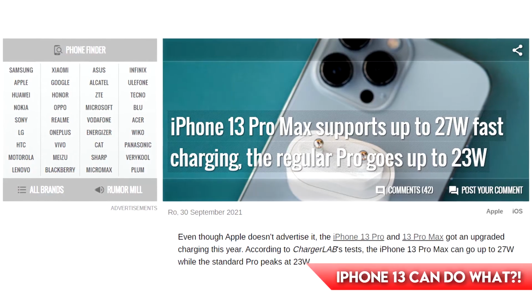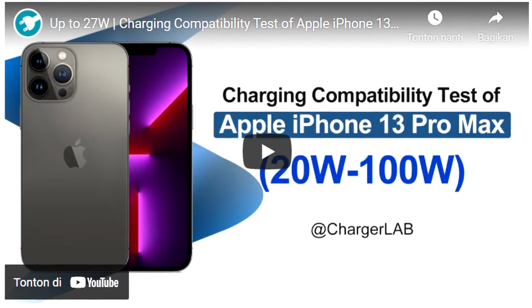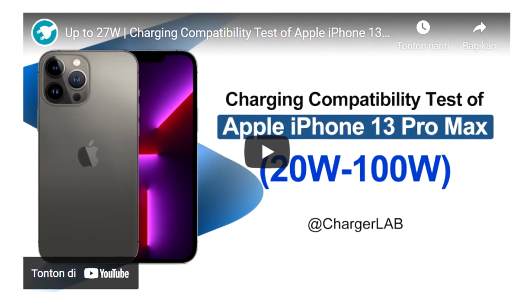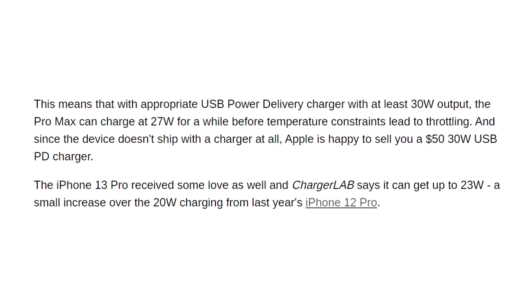Pretty sick, and this is sick too, as apparently the iPhone 13 Pro Max supports up to 27W fast charging, while the Pro goes up to 23W. Nice. Even though Apple didn't say anything about it, the iPhone 13 Pro and Pro Max got an upgraded charging speed this year. According to Charger Lab, the iPhone 13 Pro Max can go up to 27W, while the standard Pro peaks at 23W. This means that with the appropriate 30W USB power delivery charger, the Pro Max can charge at 27W for a while before temperature constraints lead to throttling, and same with the 23W for the normal Pro.